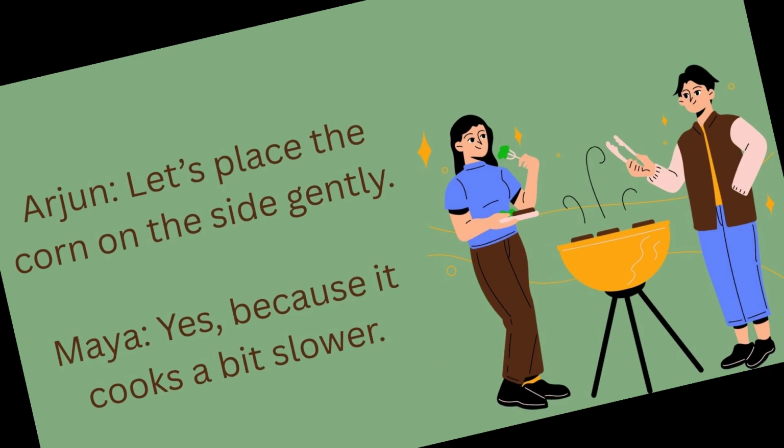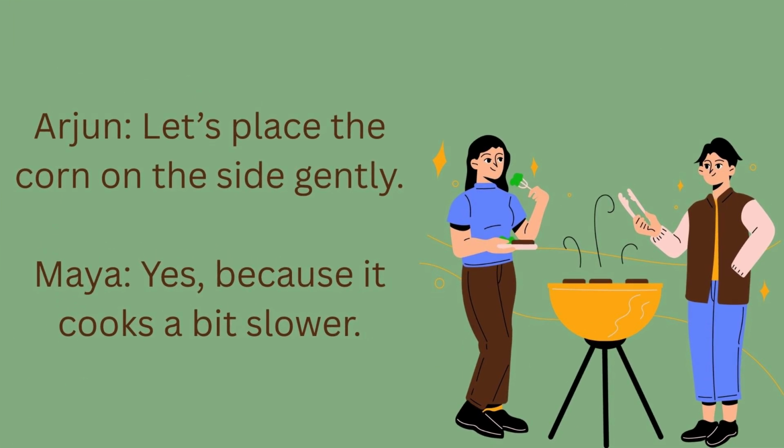Let's place the corn on the side gently. Yes, because it cooks a bit slower.